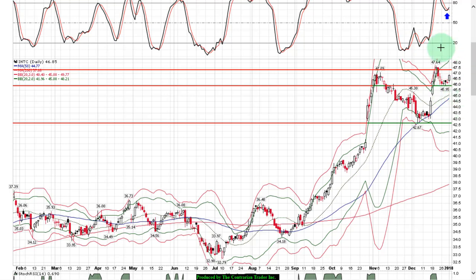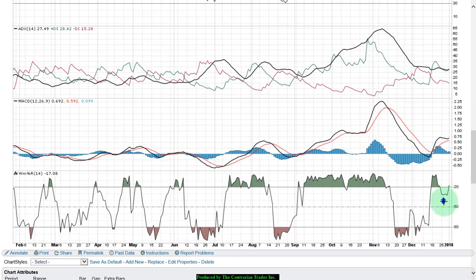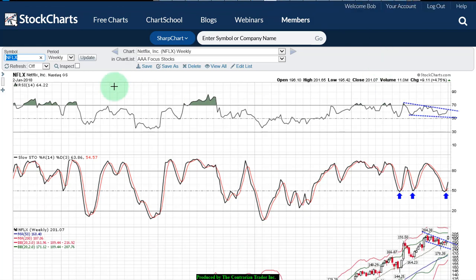45.95, because that would be a double top and then a confirmation breakdown if we break down and close below 45.95. Volume was a bit light yesterday. Williams percentage R looking good. I like the chart, weekly and daily basis.